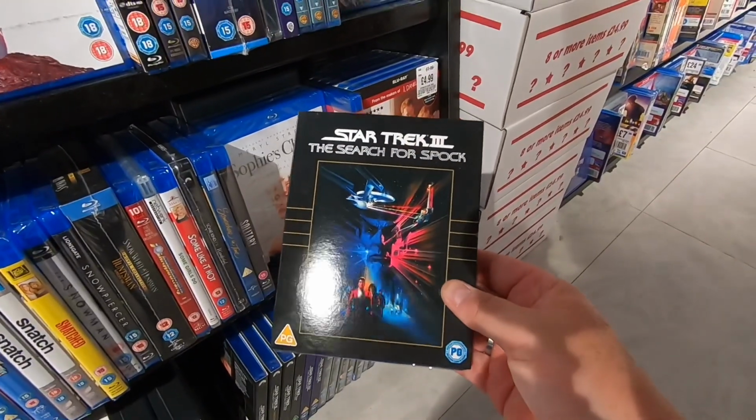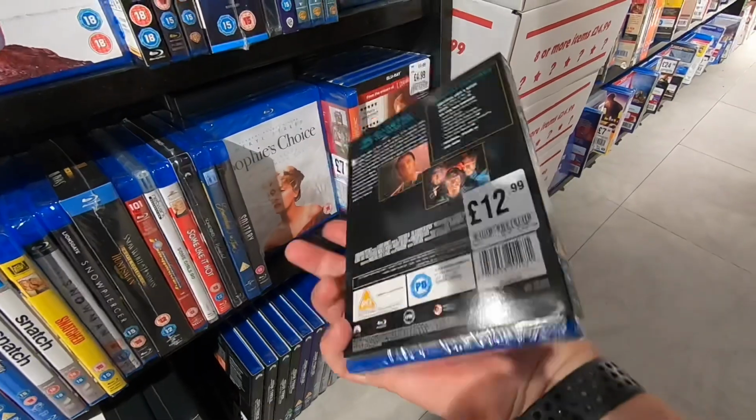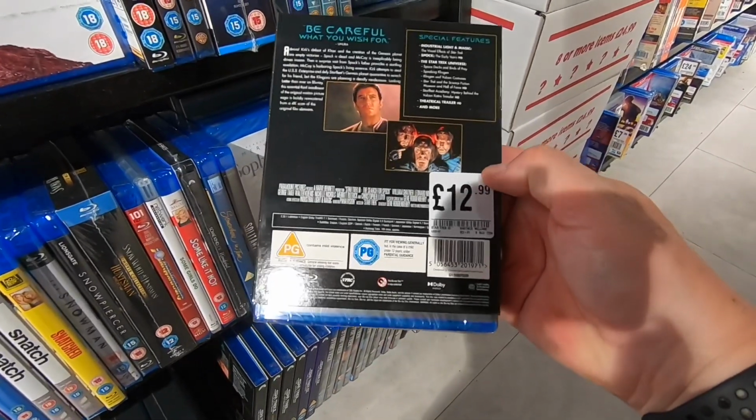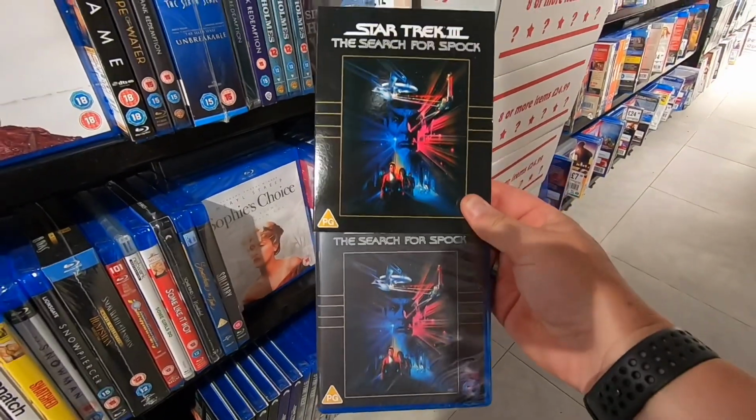And here's the third one, The Search for Spock from 1984, 105 minutes. And this one was actually directed by Leonard Nimoy, old Spock himself. And here's a look at the cover inside.